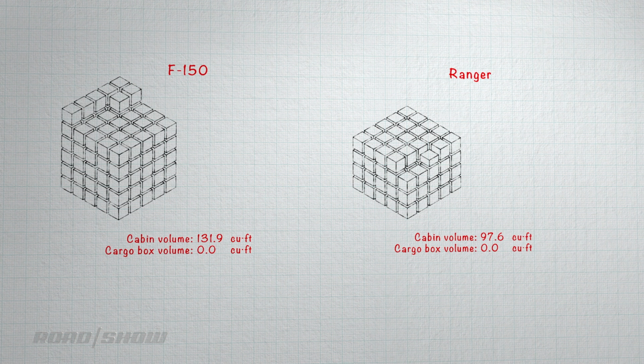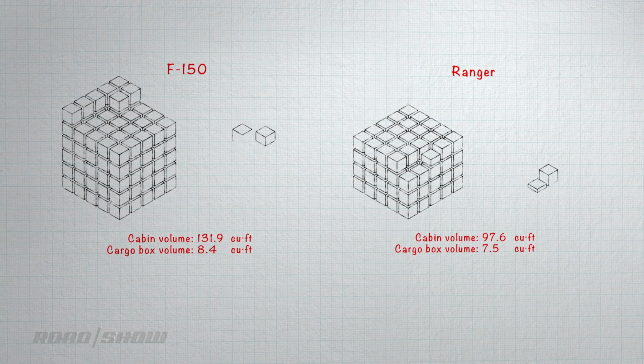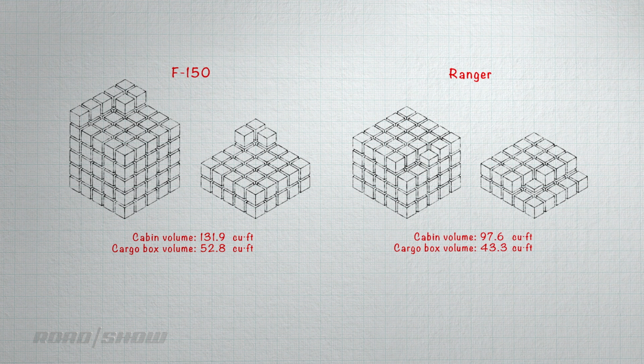At 5.5 feet, the F-150's bed is a half a foot longer than the Ranger's. You can shove 52.8 cubic feet of stuff in the bed compared to 43.3 cubes in the Ranger, making the F-150's bed almost 22% larger.